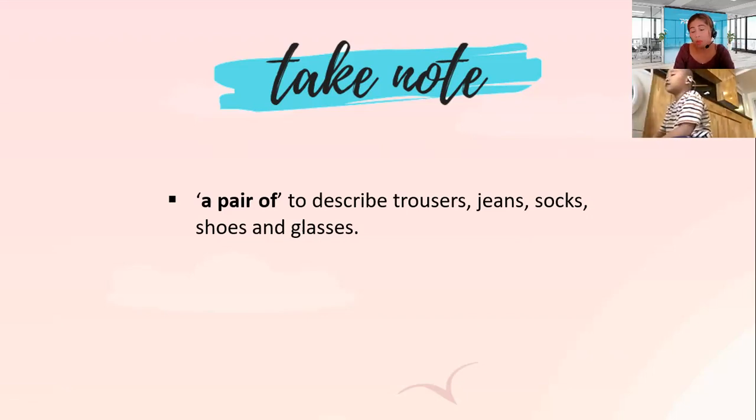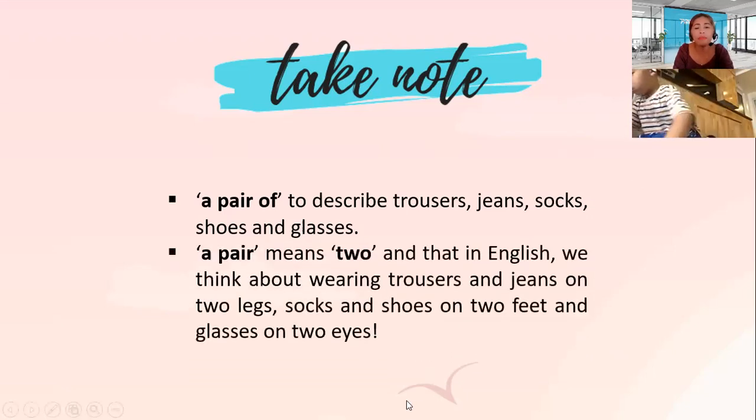So let me choose. Will you go to the market or will you go to school without the other one? Of course, you have to wear it too. Okay, so that's why we use the term a pair of. Okay. A pair means two, and that in English, we think about wearing trousers and jeans on two legs, socks and shoes on two feet, and glasses on two eyes. Yeah, of course. You cannot consider it as pair of when you try to wear a glasses on one.